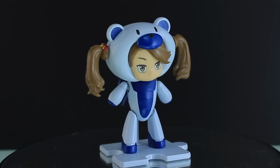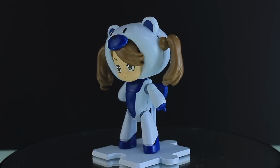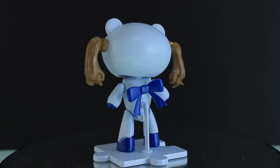So there it is, finally finished. Pretty much, I did screw up the stickers on the twin tails, but that doesn't really matter, I guess. This is an incredibly simple build, maybe 5-10 minutes maximum. And again, very easy, suitable for kids.